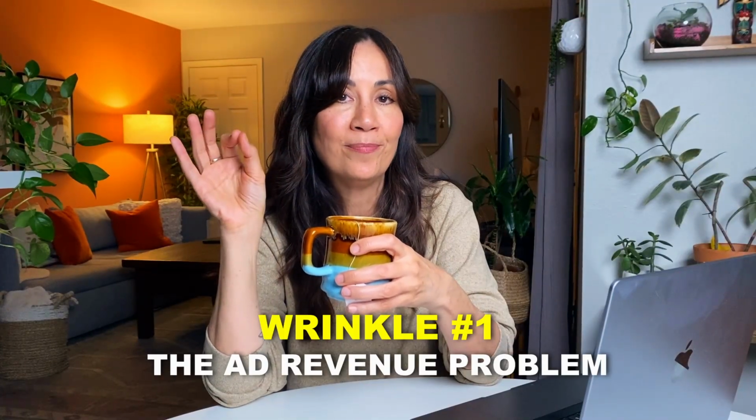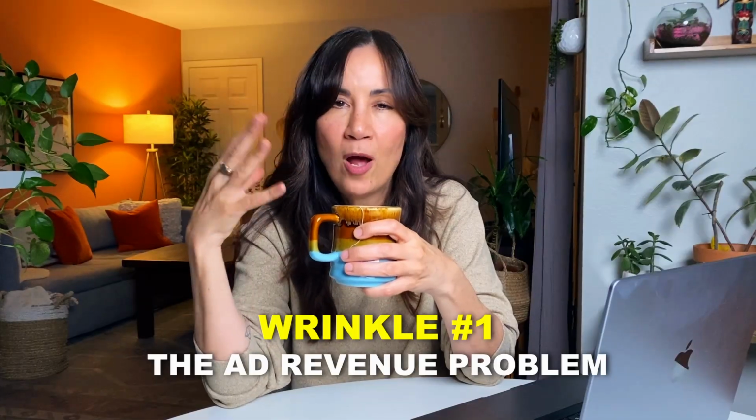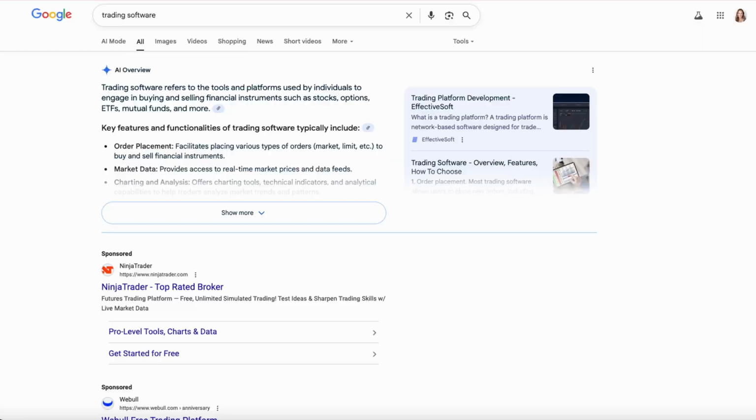So first off, we've got the ad revenue problem. We talked earlier about how people are not really clicking on links as much, and this is a problem because if people aren't clicking on links, Google Ads will really suffer. And this is how Google makes money. So is Google killing off its own revenue stream with all of these AI answers?